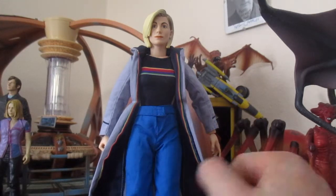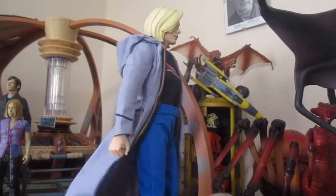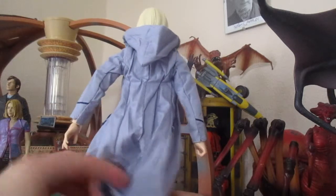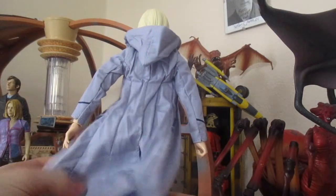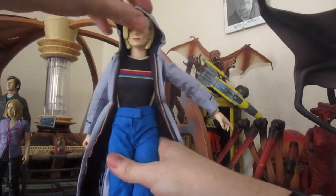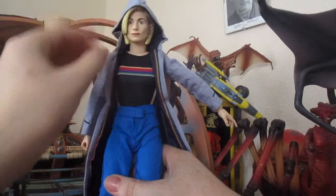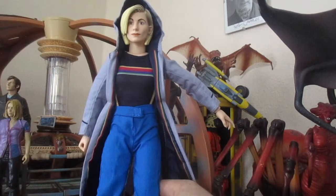I don't know if that's just me, but yeah. Her clothing is quite nice. They're all made out of the same, oh gee, falling over again, same sort of material there. Her coat is attached with fabric, but I'm sure if you wanted to, you can cut that. I probably will do after I finish filming this video. Of course, she's got a hood, so you can give her hood up like she does in the promo picture from San Diego Comic Con, which is actually pretty nice. I'm not going to lie.